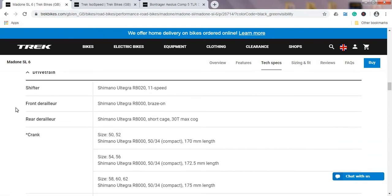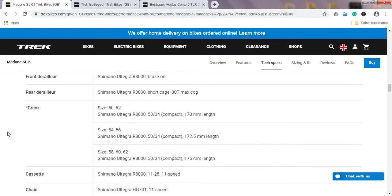When it comes to the whole drivetrain, so shifters, front mech and rear mech, everything is Shimano Ultegra mechanical group set, so Shimano Ultegra R8000 or R8020. So it's 11-speed mechanical group set, and as you know, I'm a big fan of mechanical Shimano Ultegra group set. It's absolutely top-notch and it works flawlessly. So on the rear mech, one thing to keep in mind is that it can take up to 30-tooth cog for the cassette, and the cassette that comes with this setup is the Shimano's Ultegra cassette 1128.